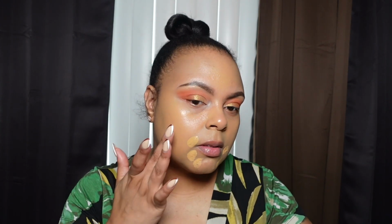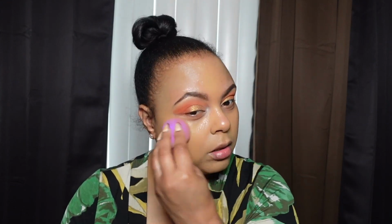It does look very drying on my skin, but no issue. I think I'm gonna add just a little bit more, but use the sponge. Okay, that's cool. That's fine. It gives a medium coverage. It could possibly be built up to full coverage, but I just don't want to overdo it because I'm gonna, of course, add more products.